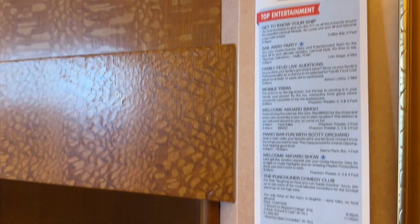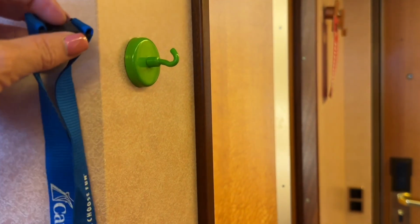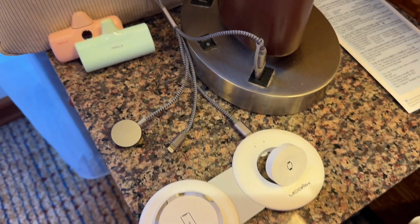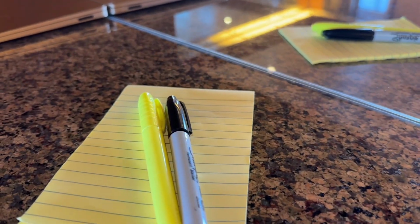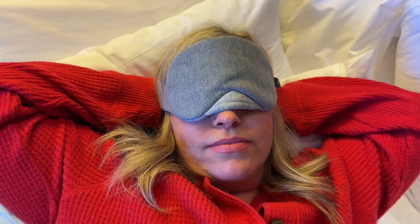There's some fun stateroom essentials that you might want to take to keep your room organized as well. I usually like to take magnets, a variety of hooks and clips in a variety of different sizes to put on the walls and hold things and keep my room nice and clean. I take a pop-up hamper. I take a variety of different types of chargers, some sticky notes, and a Sharpie for leaving notes for your cabin mates or your room steward. Also, sleep masks to make sure that you can block out the light on those early mornings.